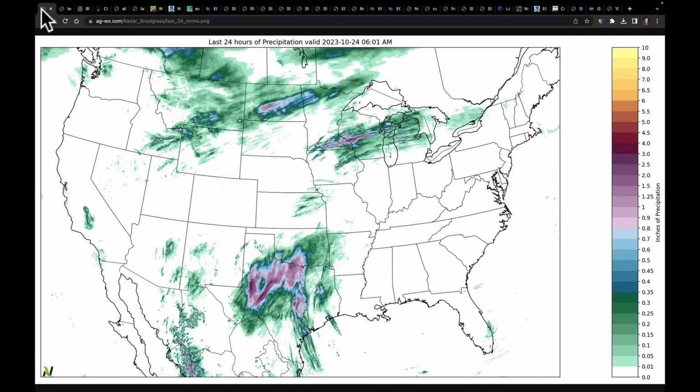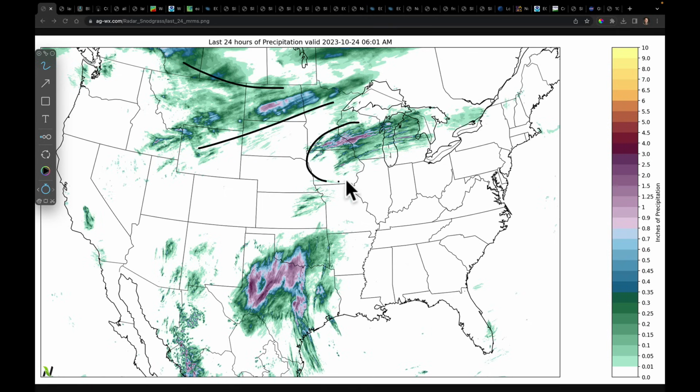Good morning, everybody. I want to start off today by looking at the last 24 hours of total accumulated precipitation. We kind of saw our first push of rain that came out of parts of the northern plains, including some strong to severe storms that moved into parts of the upper Midwest, including some pretty nasty ones that rolled through Wisconsin.